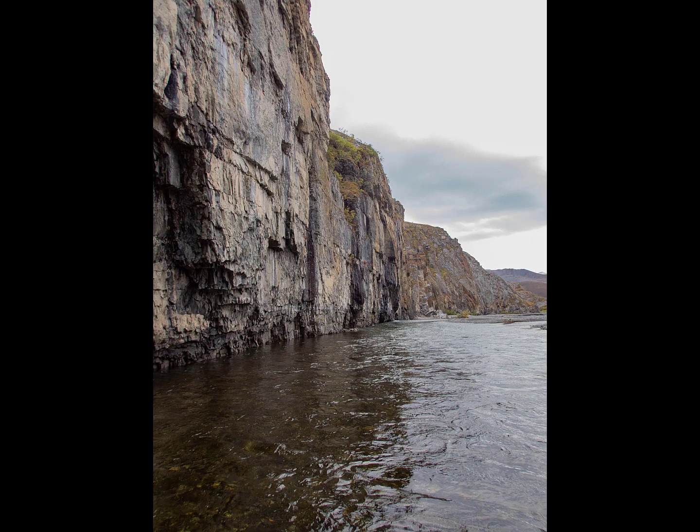The river takes us right up against the cliffs at times. And these cliffs, as you can see, are very, very sheer. What is more difficult to see is they're actually undercut below the water level so that the river actually flows underneath the cliffs a bit.